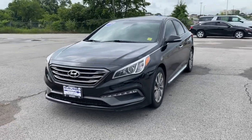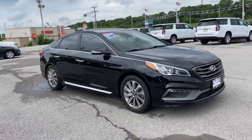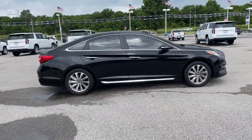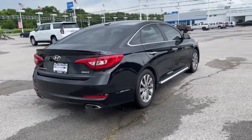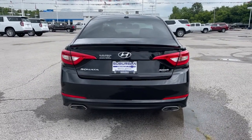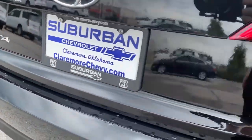Enjoy the view of this 2017 Hyundai Sonata. This vehicle is an outstanding buy with fewer than 80,000 miles on the odometer. This well-built, stylish Sonata delivers the best in family sedan comfort with a spacious, quiet cabin, ample cargo space, a suite of advanced safety features and connected infotainment on board. You'll look forward to every drive.